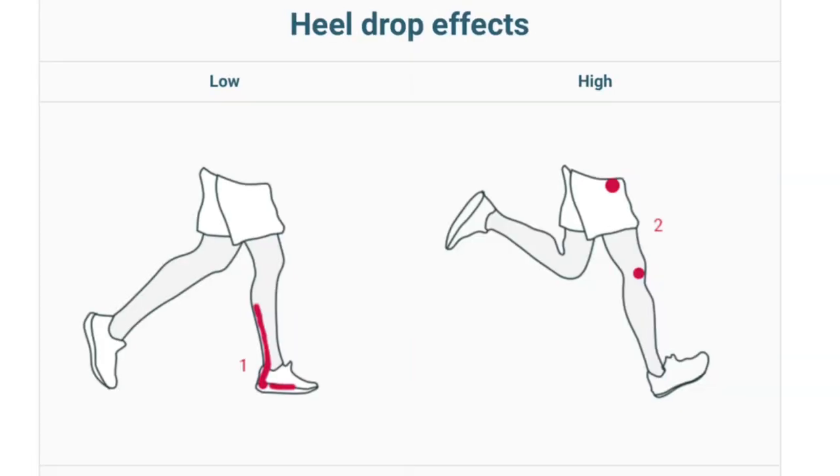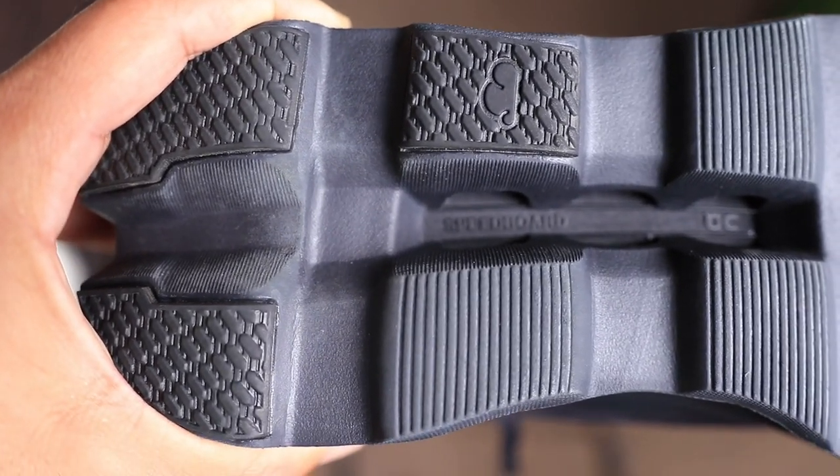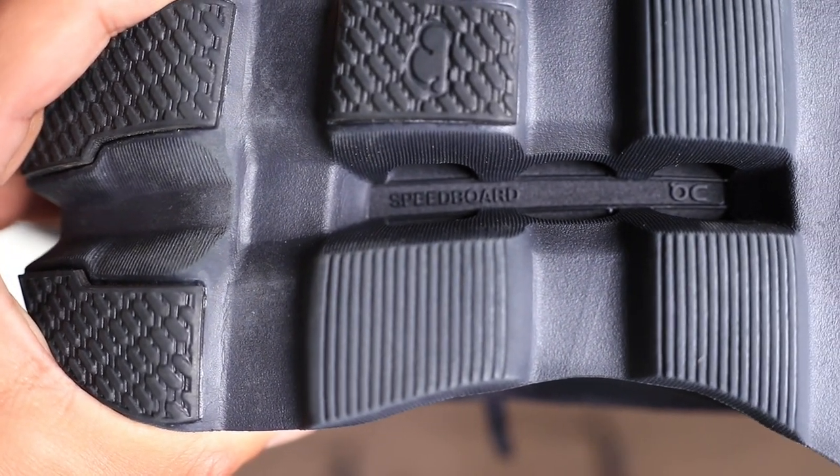Anywhere between 5 to 8 mm is considered mid, so most people should be fine with that type of drop, unless of course you're looking specifically for a lower drop or a higher drop. There's a lot of differences between the two. The main difference is that a lower drop shoe uses your foot, ankle, and lower leg, whereas the higher drop shoe uses more your hips and knees. Finally, this shoe is held together by that speed board. It's basically a plate that they put there to help keep you stable and give you support when you run.